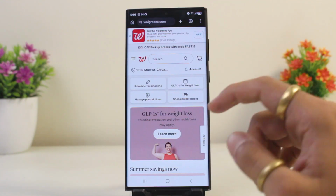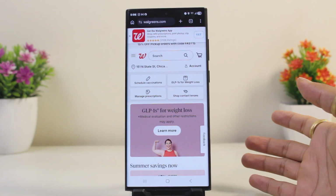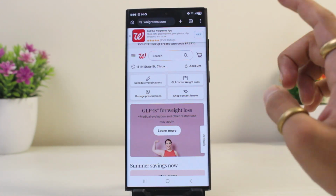You simply have to launch any web browser of your choice or simply launch the Walgreens mobile application. From there, you have to log into your account, then tap the prescriptions option, then select the transfer RX.